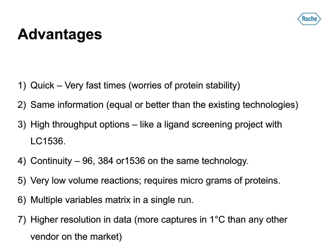Higher resolution in data points, that is the single most important objective of the instrument. We are the only one in the market that can capture more pictures of your 1536 plate in a 1 degree difference. What it really means is that if there is a subtle change, and that is the reason why you can pick up the standard deviation of 0.2 degrees, it is because of this ability of the LightCycler portfolio to capture those subtle changes. We can pack in more data points within that 1 degree change.